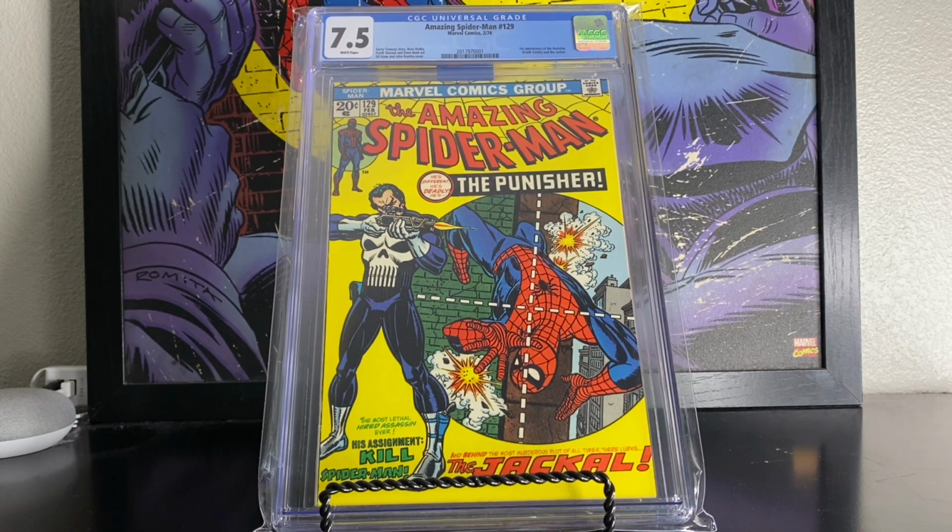But other than that, this is just an iconic book. Can't wait to see what the MCU does with the Punisher. This book hasn't even seen its peak yet, in my opinion. So great book to have, and I'm super grateful to have it.